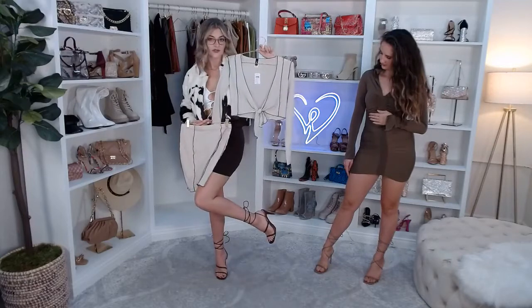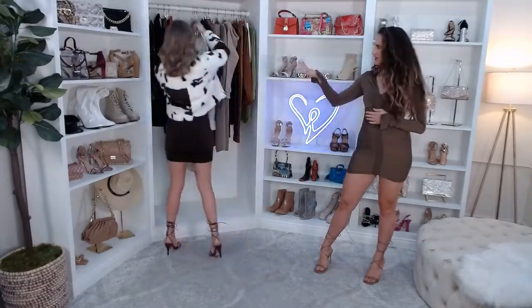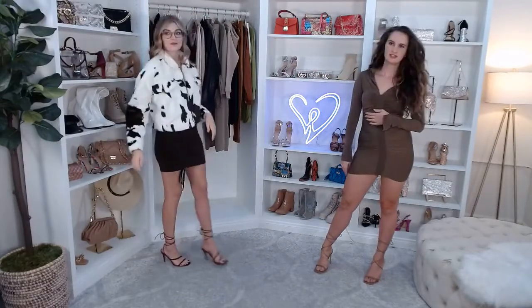Of course, look at these shoes, they're going to match again. Love it. So cute. I love the contrasting threading going on. Really fun.